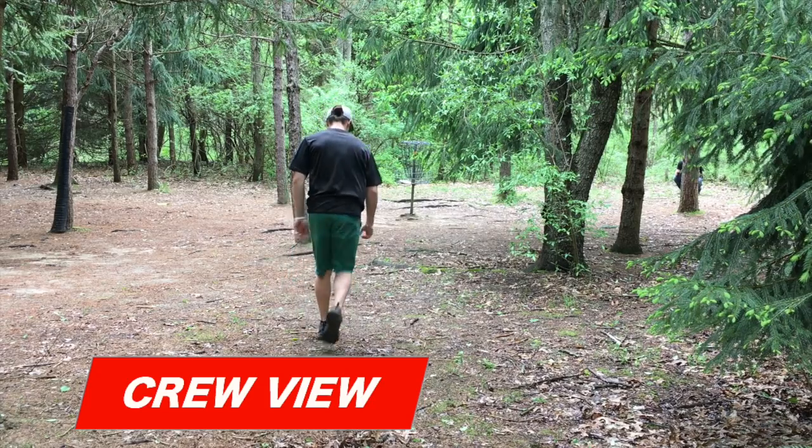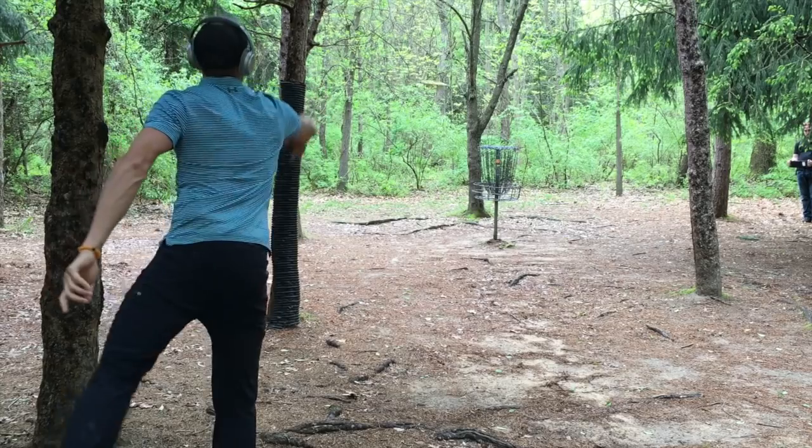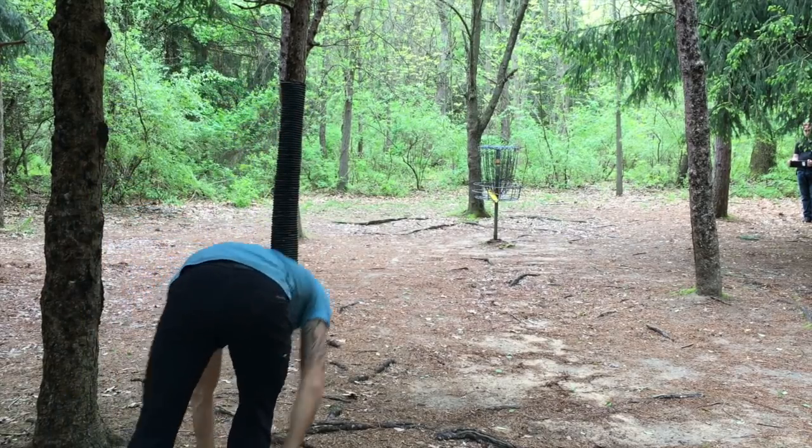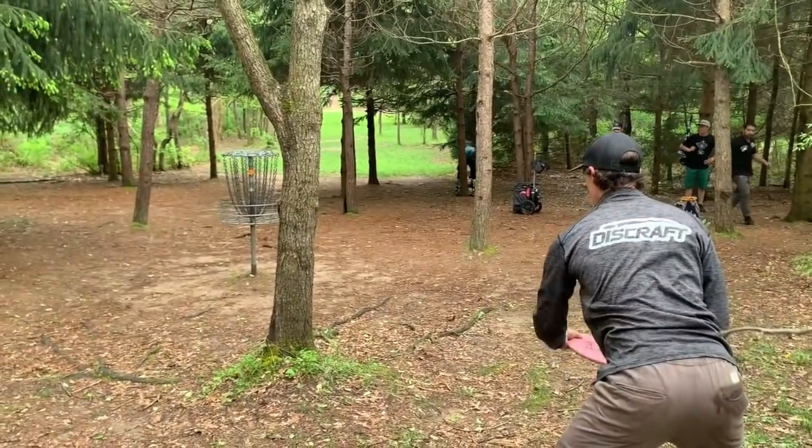Had to measure it a couple times. He was at 31 feet, something like that. The guys were double checking it. Clean putt. Good job. That's nice. There's a good save after that root stopped him short.